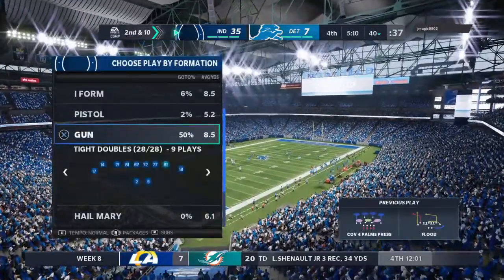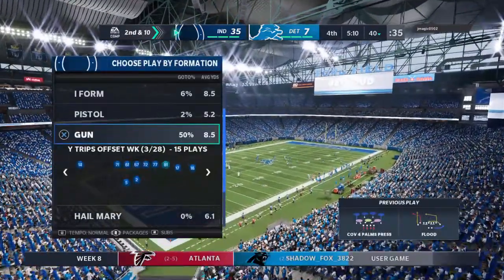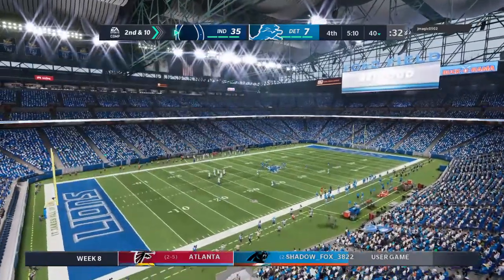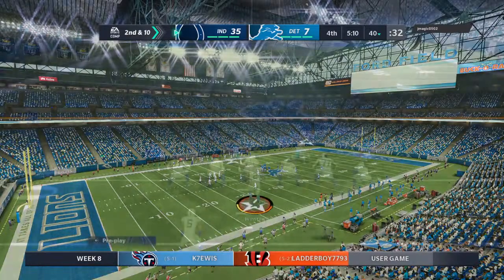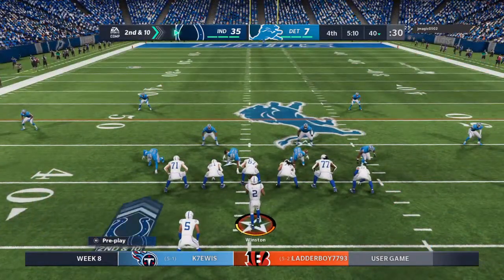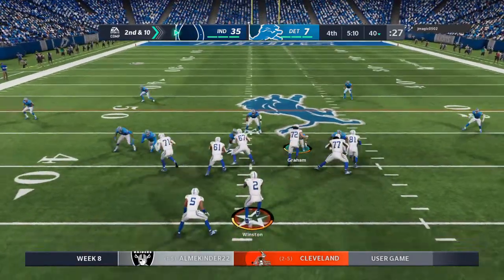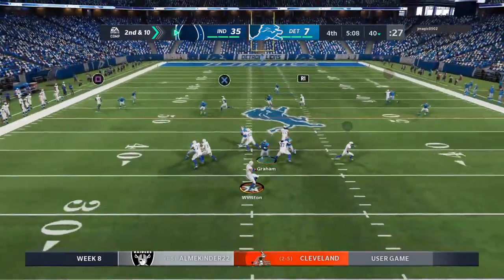The intended receiver was DK Metcalf, but it's going to be 2nd down. After what they faced during this game, where they've given up a ton of yards downfield, there has to be a measure of revenge right there for the secondary. They've been shredded throughout the game and finally forced an incompletion. A second down throw for Winston.